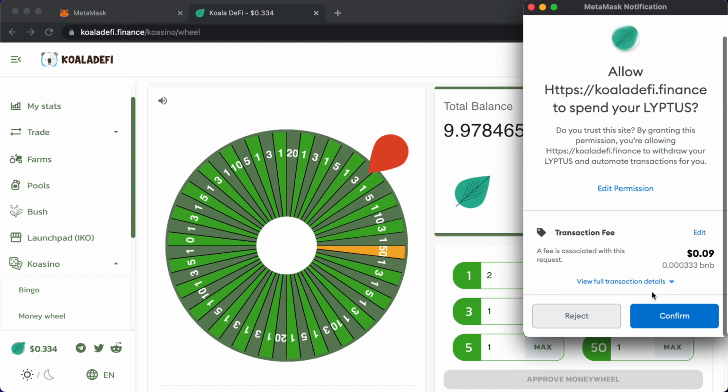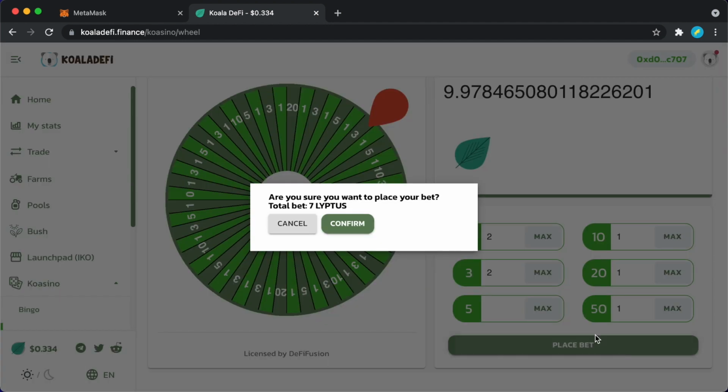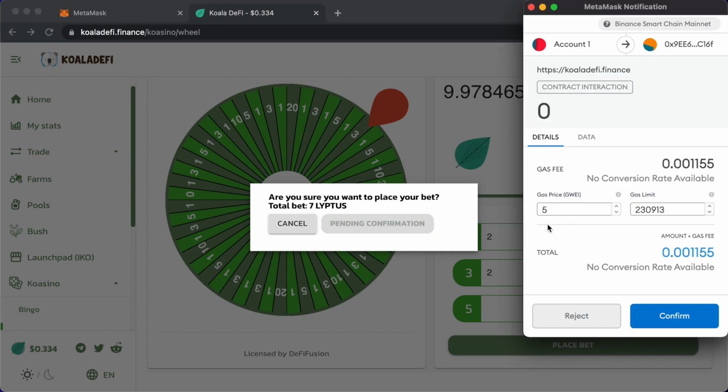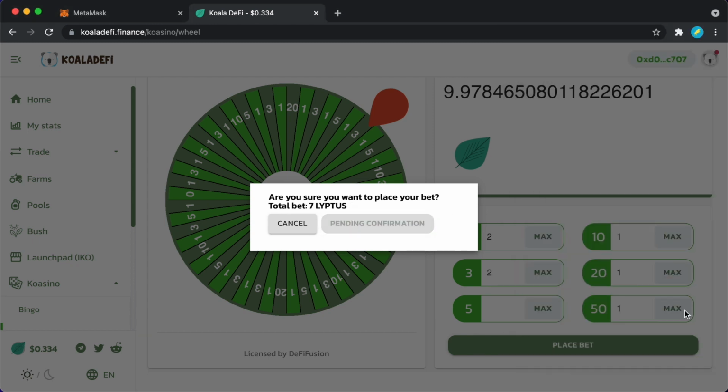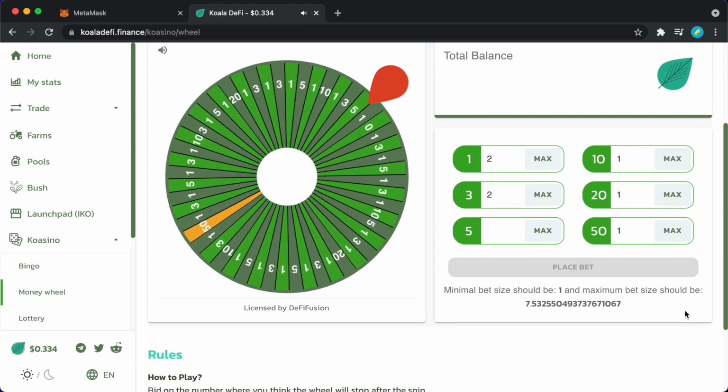If this is your first time playing the money wheel, you would have to approve the contract. Keep in mind, you only have to do this once. And then click spin. Click confirm, and cross your fingers and hope you win. Once again, this is for entertainment purposes only. Fingers crossed, but let's see what happens.